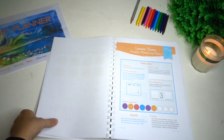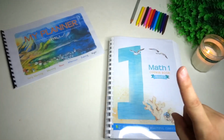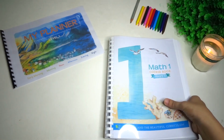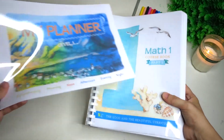Just a side note, if any of you are doing twins, I got them each their own math book and their own planner, but I just got one math manipulative kit because I was doing some research into it, and I think they can either take turns or do it together at the same time. There's enough of the things that they need. Okay, so that is it for math first grade. I can't believe they're going to be in first grade.